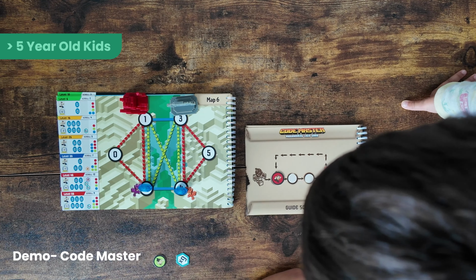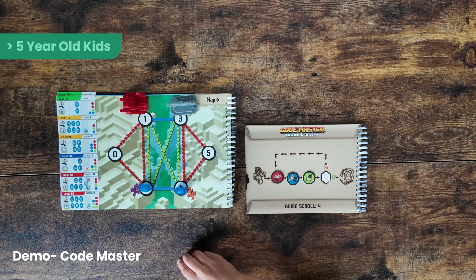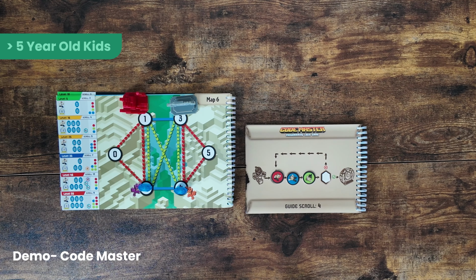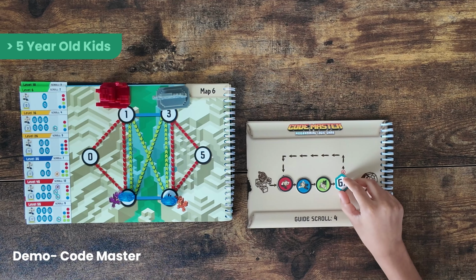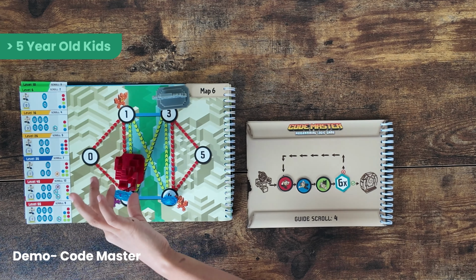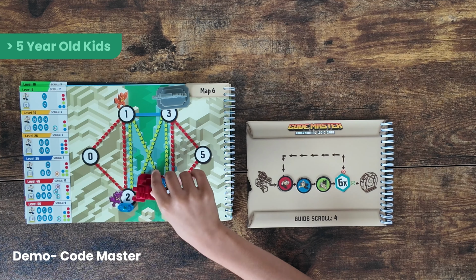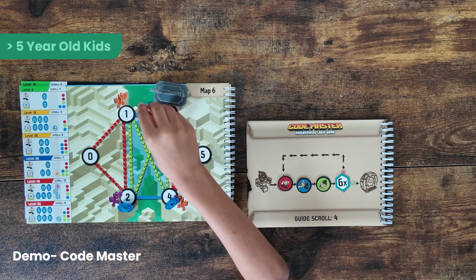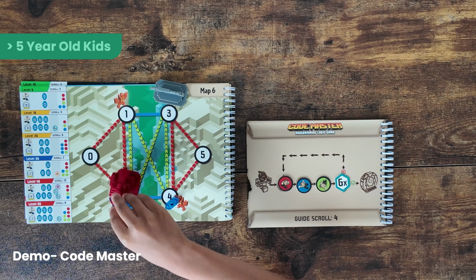Red, blue, green. Blue. Green. Wait, it's not red, blue, green. I have to put this action. That means red. Pick up 1 gem. Blue. Pick up 1 gem. Green. Is it finished? No. So I go back. Red.